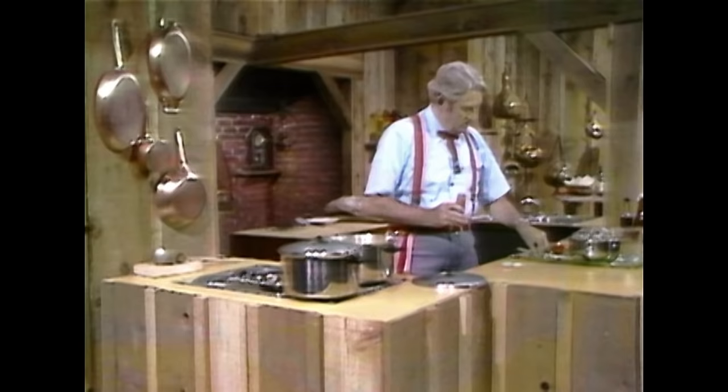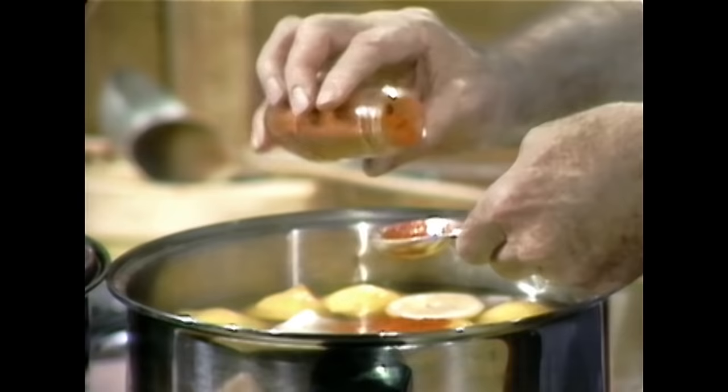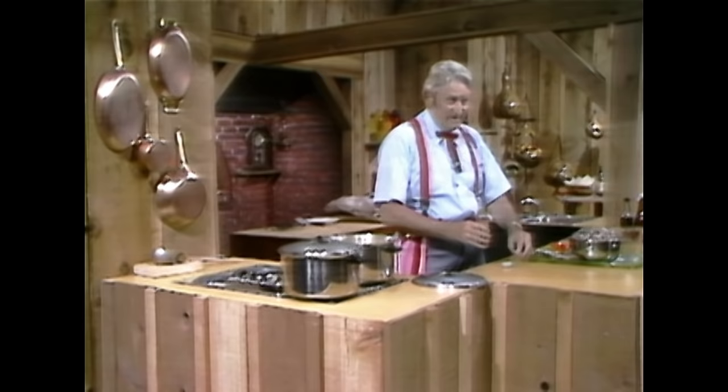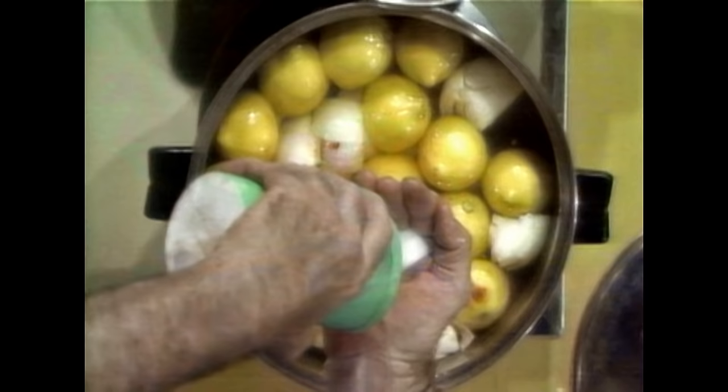1 tablespoon, 2 tablespoons. There we go. I'll measure that careful. I want to get every bit of that on there. I don't want to lose none of that. I guarantee. Now, what you do, you salt this until it's briny. Put them salt on there like this. I'm going to put 9 tablespoons.